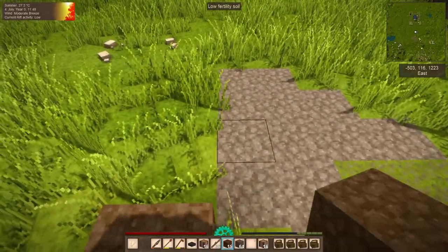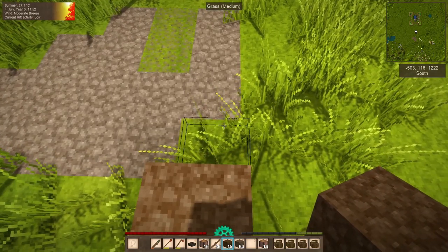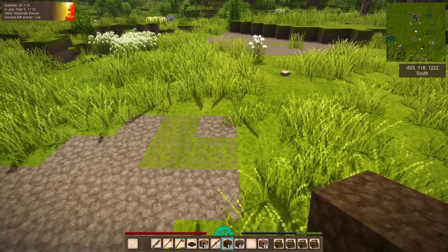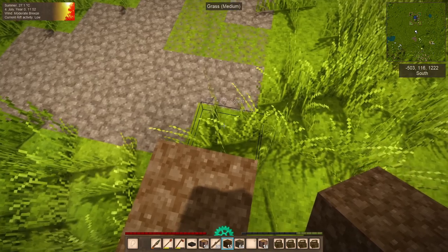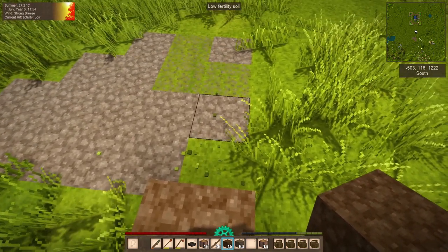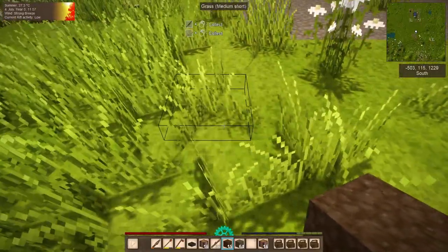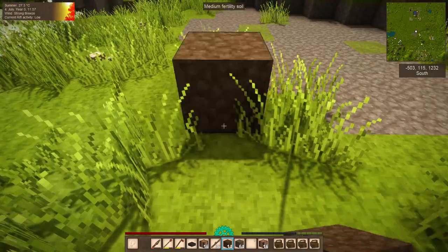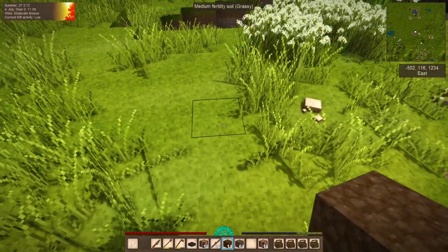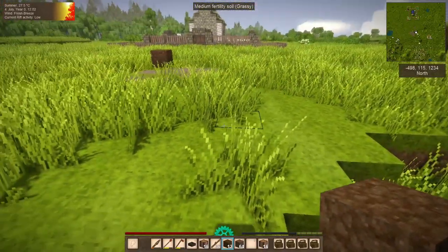And I'm not sure how big of a building I'd like to build. I know I'd like it to be longer on this side, maybe like 13 by 7, something like that. So 1, 2, 3, 4, 5, 6, 7, 8, 9, 10, 11, 12, 13. 1, 2, 3, 4, 5. This would put us at 7.